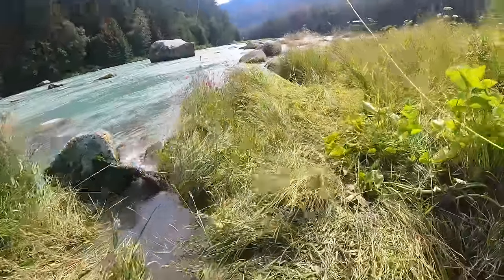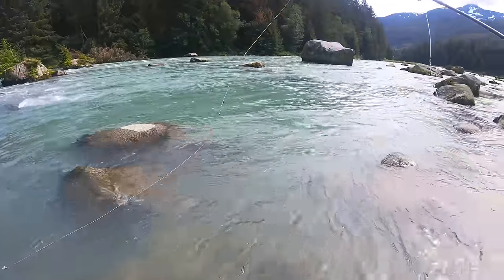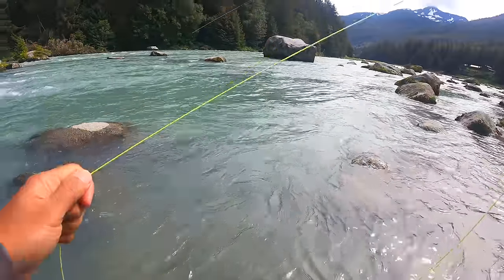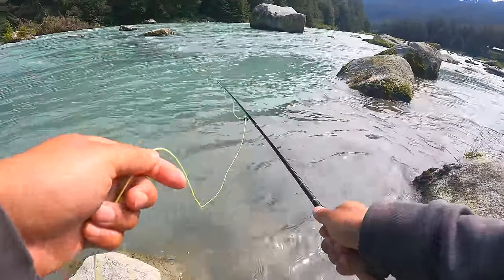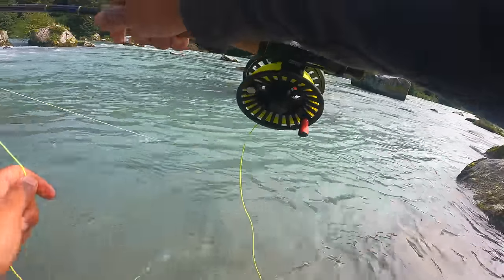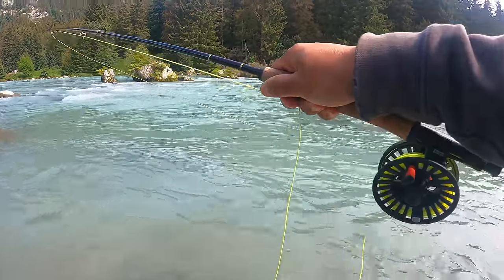Oh, right here, this is the spot where I'm gonna get him. Probably right up in here. Calling it right now. Let's see. Got one. Yeah, we got one now. Called it. It was right next to the spot I started at.